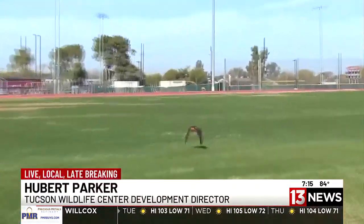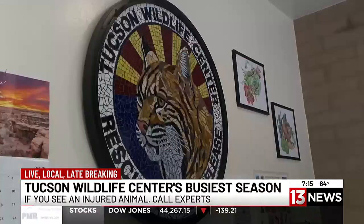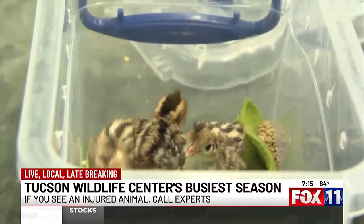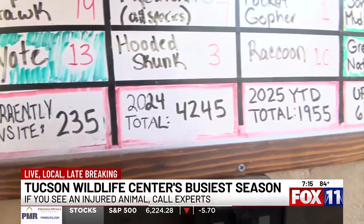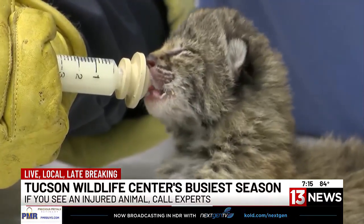Our whole goal is to rehab them, help them, and release them back in their natural habitat. That's what we do. At the Tucson Wildlife Center, there's only one goal: to rehabilitate as many animals as possible and return them to the wild with little to no human interaction. We are cognizant about keeping human interaction as minimal as possible. A lot of times we'll wear what's called ghillie suits, which is camouflage, to feed them so they don't know they're really interacting with a human, because we're cognizant of not imprinting animals. Plus, once they get imprinted, they don't do well in the wild.